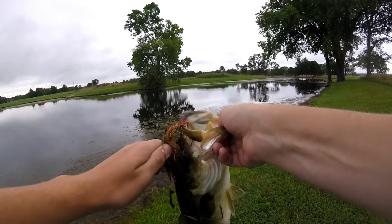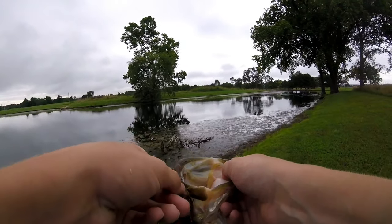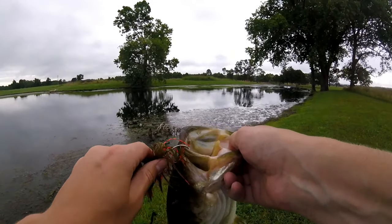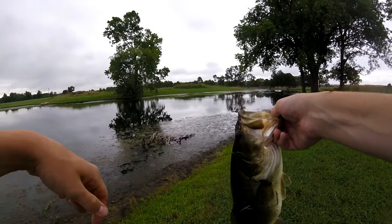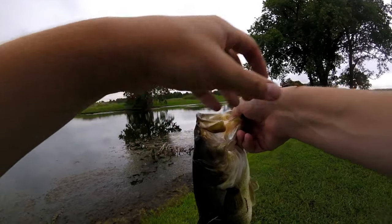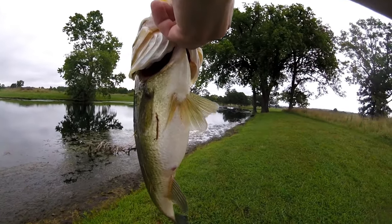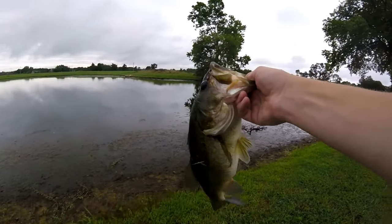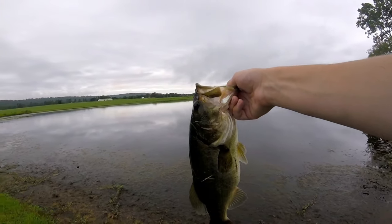But heck, this might even be the fish that I was trying to target back over here. But he hit very quickly, within a couple turns of the reel. Imitator baits chatterbait right there doing work once again. Wow, that is a fat fish. Check that out, fellas. That is a fat fish. Wow. But yeah, hit it very quickly, and there we go.